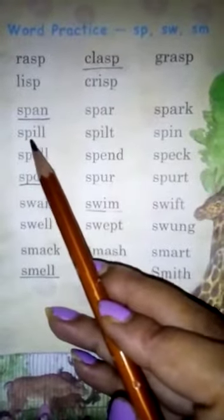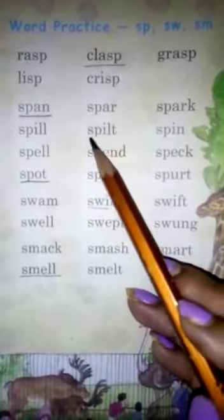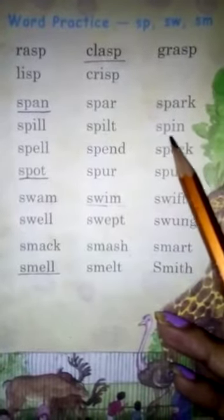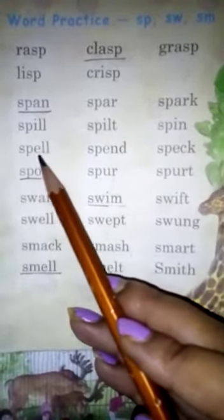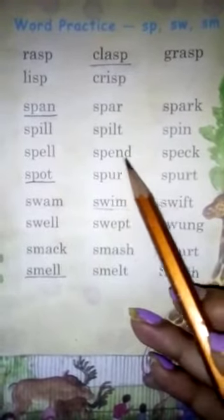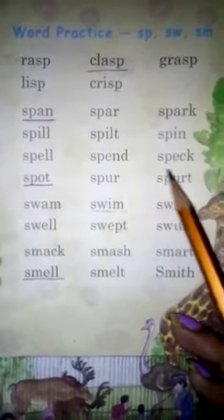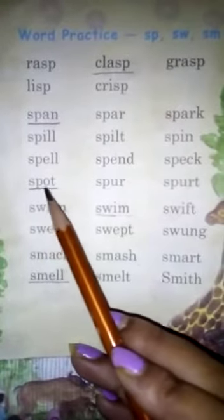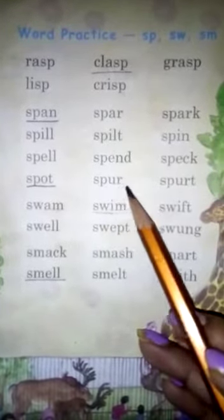Sp, I, spill, spill. Sp, I, spilt, spilt. Sp, I, spin, spin. Sp, e, spell, spell. Sp, e, spend, spend. Sp, e, speck, speck. Sp, o, spot, spot. Sp, a, spar, spar.